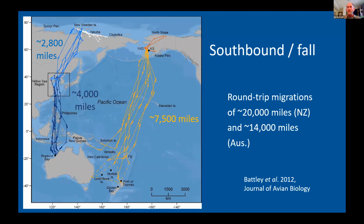And then this was sort of the jaw-dropping migration that you may be familiar with, about the bar-tailed godwits. The godwits that breed in Alaska stage at sites on the Yukon-Kuskokwim Delta in the fall, and then they conduct these nonstop flights from Alaska to New Zealand. These migrations are about 7,500 miles nonstop, usually like 8 or 9 days of constant flapping flight. These birds don't soar.